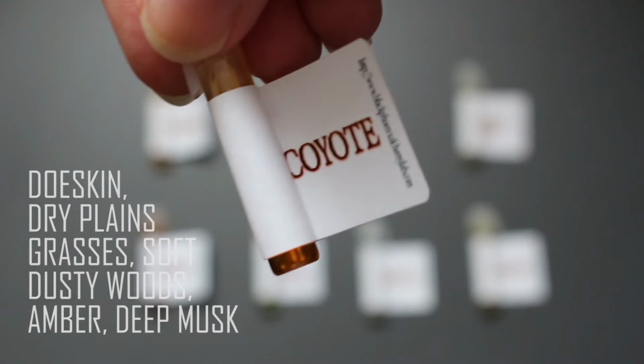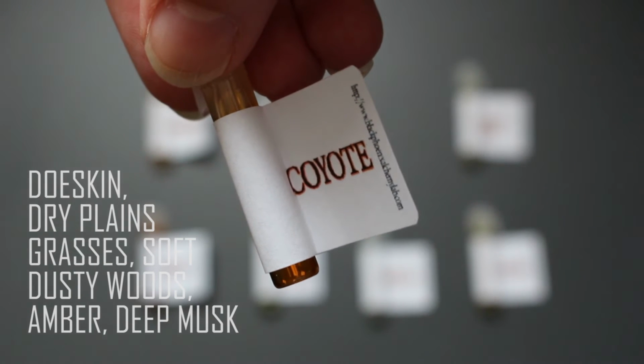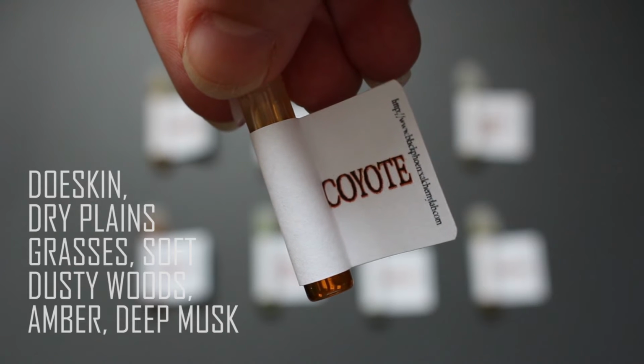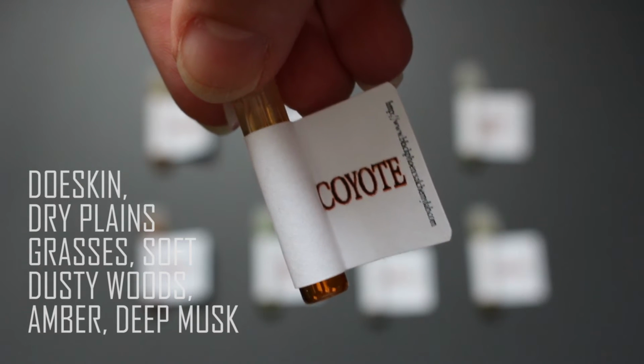That's lovely. Okay, so the next imp I'm going to show you is called Coyote, and it's also from the X-Colo collection, and it is described as the Native American creator / trickster god of chaos and change. The warmth of doeskin, dry plains grasses, and soft dusty woods warmed by amber and a downy gentle coat of deep musk. And I got this based on reviews that it said it smelt a very good sort of summer, dry, plains grasses type of scent, which obviously is one of the notes. And I thought that sounded really interesting because I do quite like drier scents, and especially if this is sort of like a summery dry scent, I thought it'd be perfect.